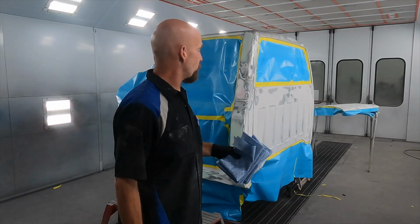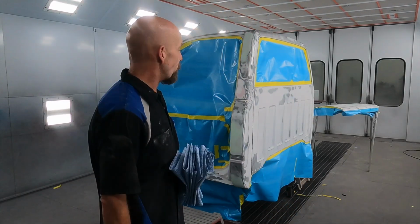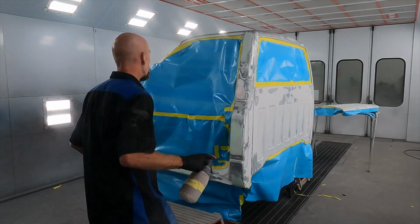Now it's time to get this baby pretty clean so we can get her seam sealed and prime her and out of here for the long weekend.